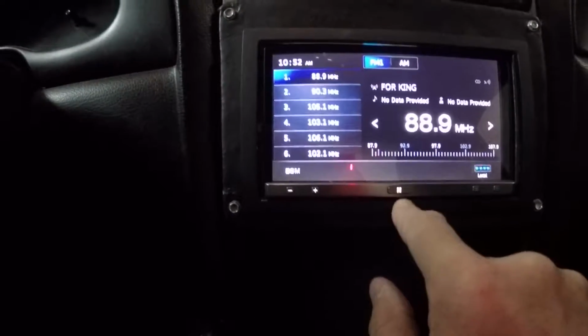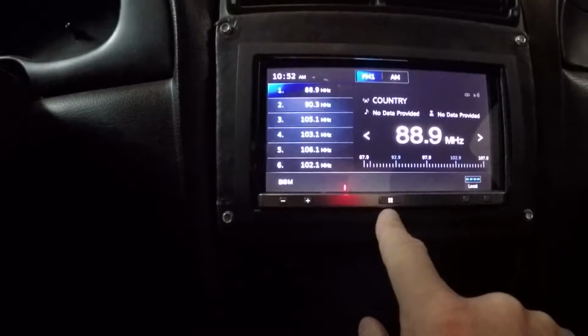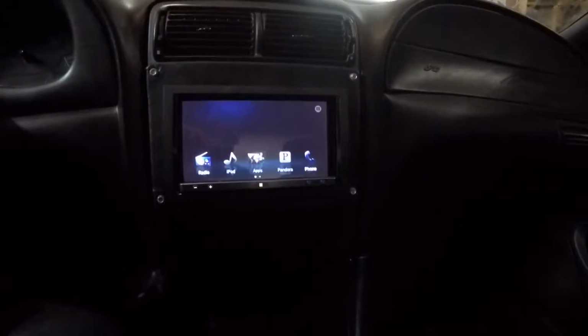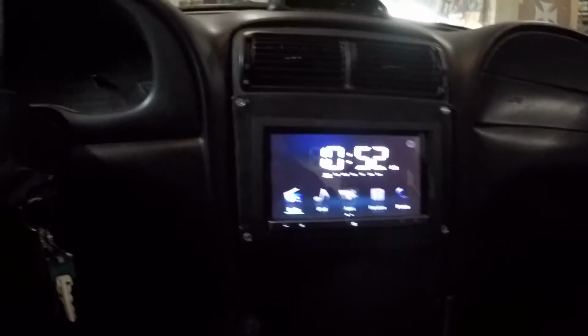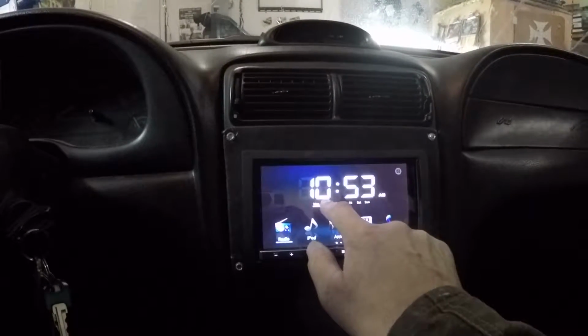Anytime you want to get out of the screen that you have here, if you don't have an X in the corner to click out of it, you go click your home button down here. Click that home button, takes you right out, and now you're back to your main menu. Now here's the clock at the top, obviously. You got your calendar, your days and stuff.